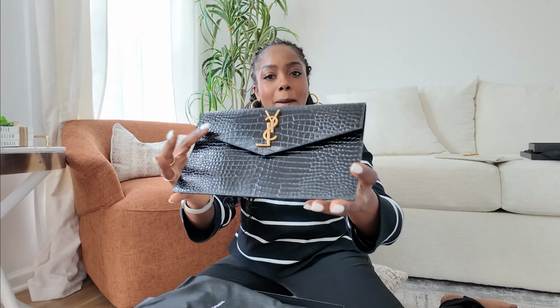Okay, so this is the receipt and the keychain that comes with it. And it comes with this key thingies.